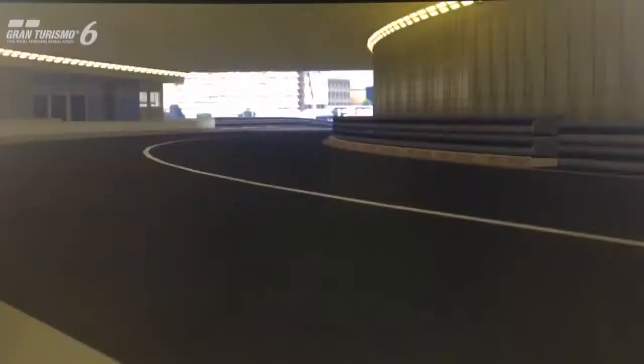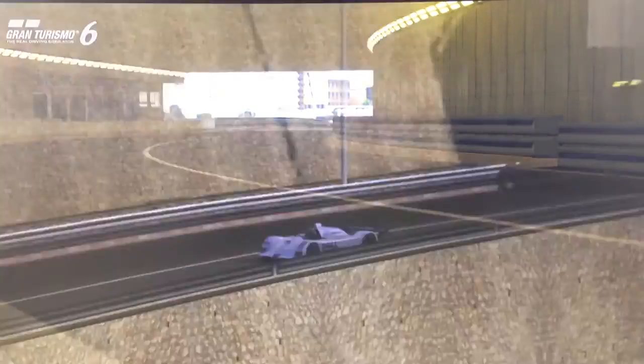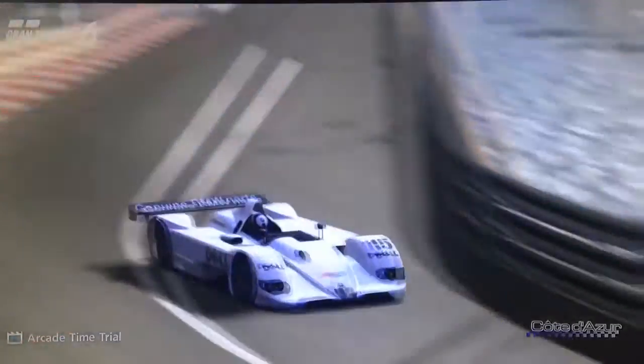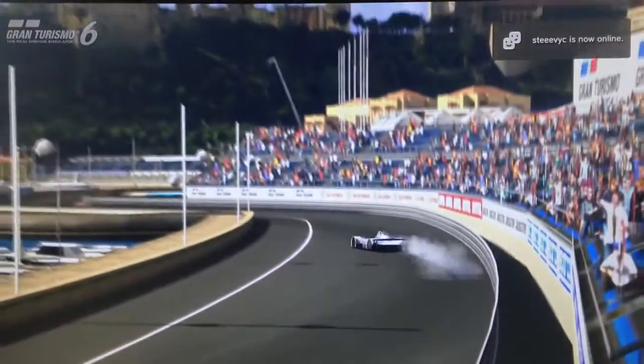For brakes, I'm also going to give it a 4, because they are very, very good. Again, not perfect, but they are more than adequate for this car. They don't get a maximum 5 out of 5 just because there are some other prototypes which are better. Otherwise, I would have given it a 5.